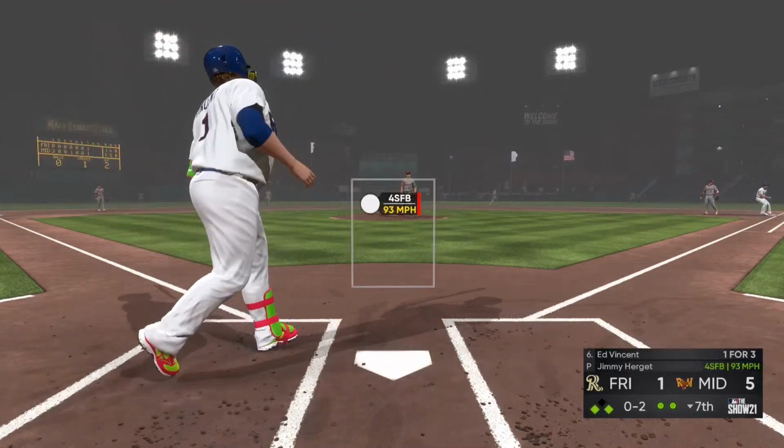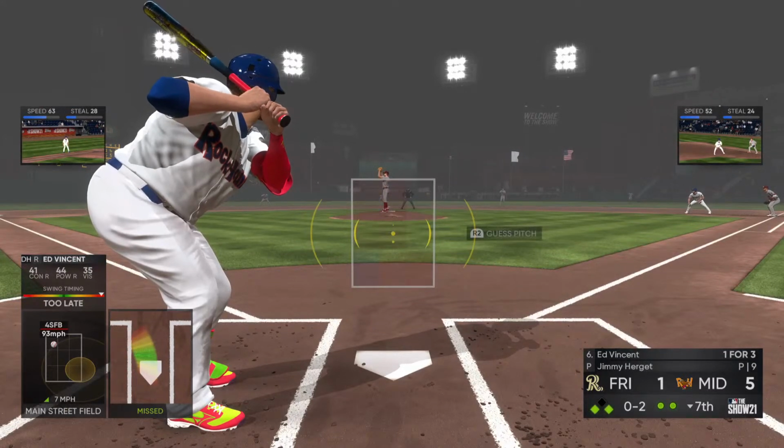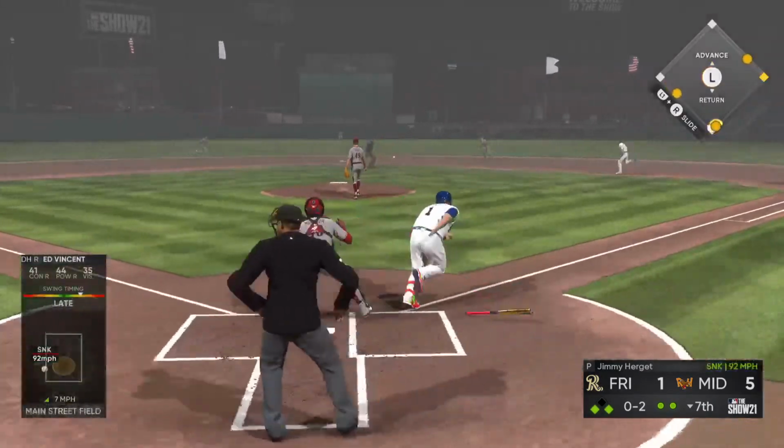Gets the fastball by him here, and he's in control. 0-2. Hey, he's got excellent stuff working right now. Somebody has to make an adjustment. You're seeing a lot of late swings. No one's getting the front foot down. No one's getting the barrel to the baseball.